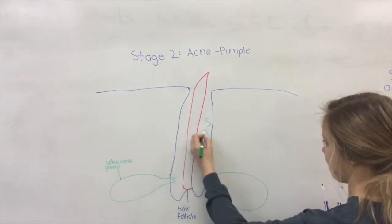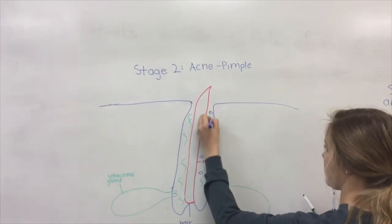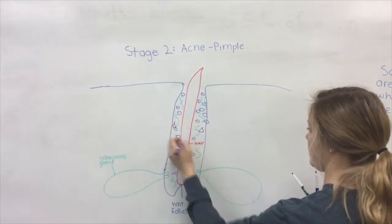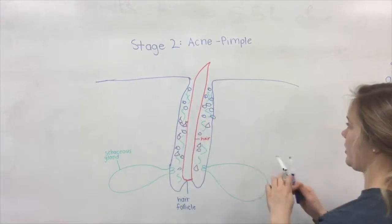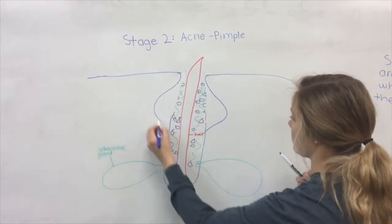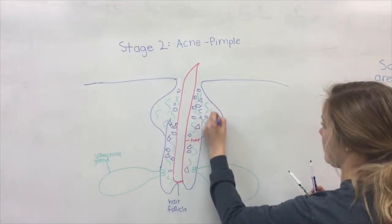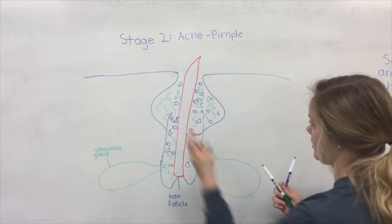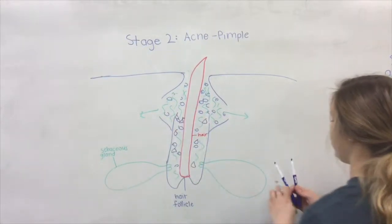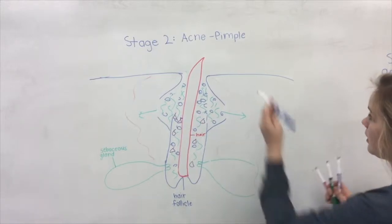As levels of sebum, corneocytes, and propionibacterium increase, more pressure is put on the sides of the pore, causing it to bow out. When enough pressure is put on the pore, the sides will thin out and rupture. The result of this causes inflammation in the surrounding skin cells, which causes a red bump to form.